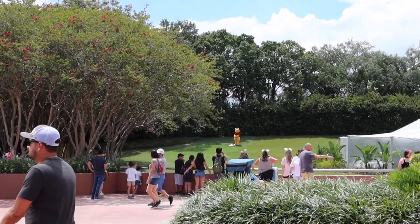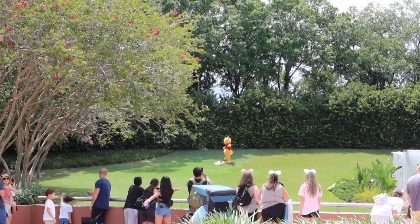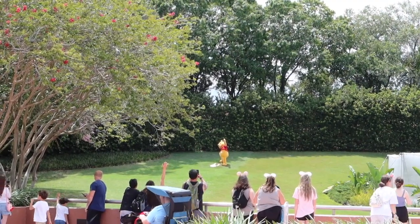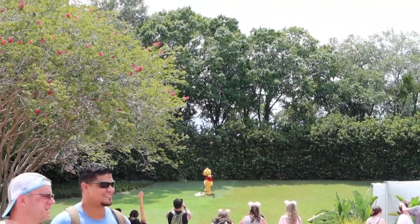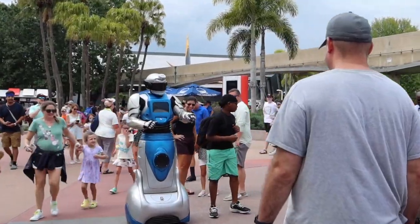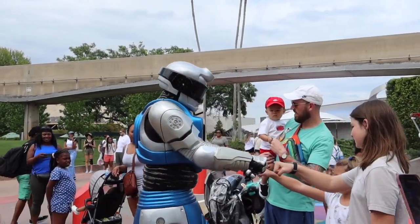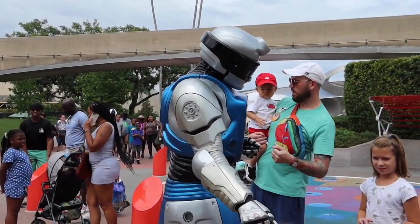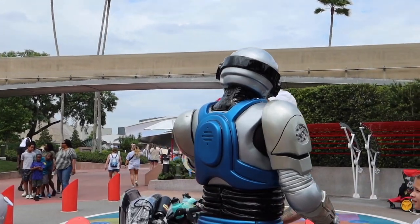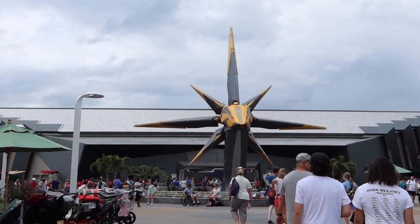Look over here, we've got Winnie the Pooh. Now, unfortunately, we can't go and meet and greet with Pooh, but you can see Pooh at a distance. And it looks like he's out stretching and catching some butterflies today. We're gonna count him as a character for today. Oh, this is awesome. Look, he's giving out fist bumps. This is awesome. All right, we're going in.